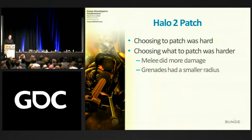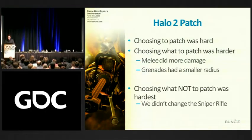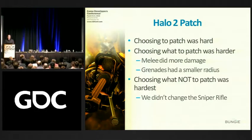Choosing what to patch was even harder. Some things, we made melee do a little bit more damage, grenades smaller radius. We were just trying to make it so that the game didn't degenerate into dual wielding all the time. But choosing what not to patch was our riskiest of all. And we didn't patch the sniper rifle, and that was like the top of the things that we were going to change, but we ended up not.